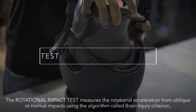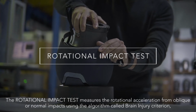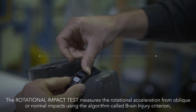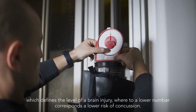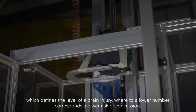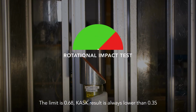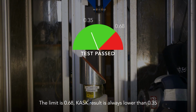The rotational impact test measures the rotational acceleration from oblique or normal impacts using the algorithm called Brain Injury Criterion, which defines the level of a brain injury, where to a lower number corresponds a lower risk of concussion. The limit is 0.68. KASK result is always lower than 0.35.